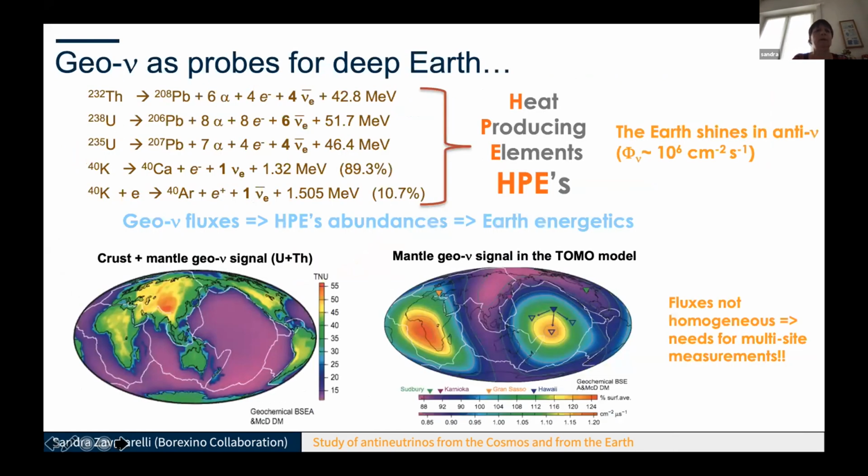But in the decays of the thorium, uranium, and potassium isotopes, antineutrinos are emitted. So in principle, if we are able to precisely measure these neutrino fluxes, we can determine the producing element abundances, because there is a fixed relation between the antineutrino flux and the abundances of the isotopes, and this relation is provided by the nuclear physics laws. And from the producing element abundances, we can understand the Earth energetics, and in particular the importance of the radiogenic heat.